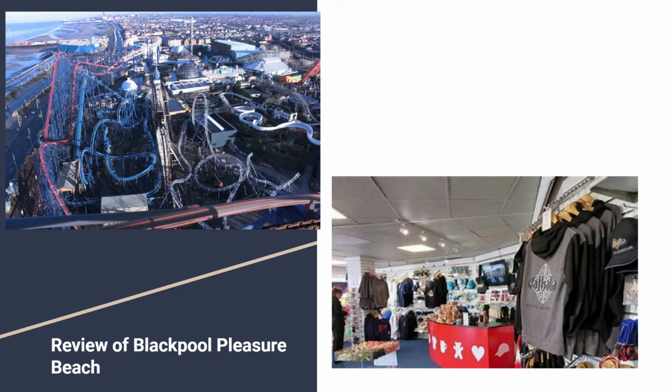Today we're reviewing, in my opinion, the best theme park in the UK, otherwise known as Blackpool Pleasure Beach. This park is currently at its 125th year of opening and is, in my opinion, one of the most diverse and historical parks in the UK. I'd probably say second to maybe Alton Towers, but it depends on your viewpoint. And I've been to this park from the 2011 season to the 2021 season, every year without fail.